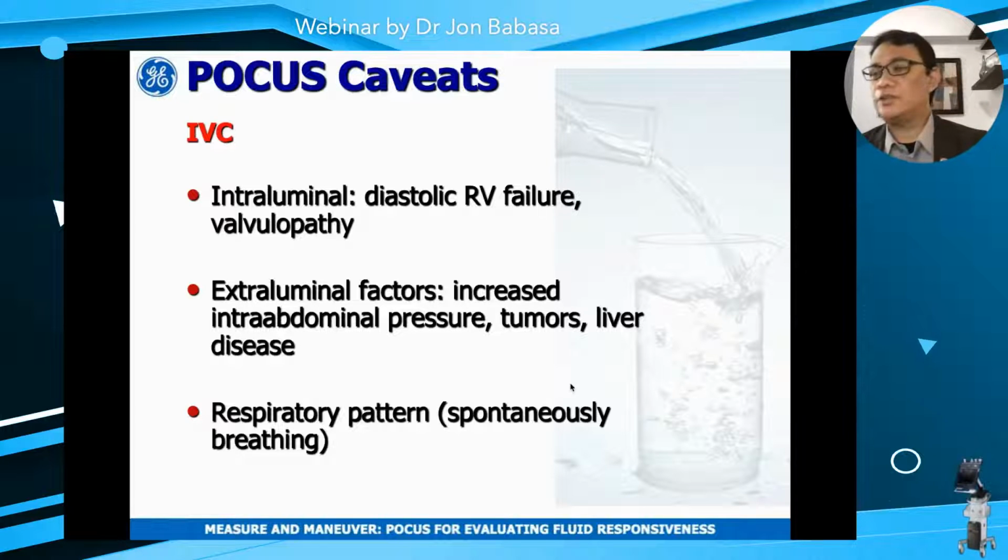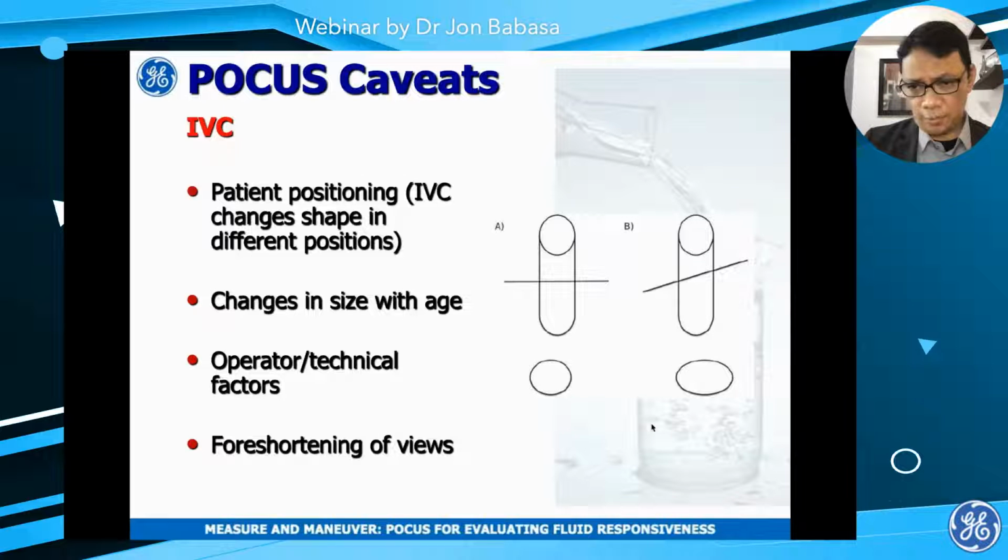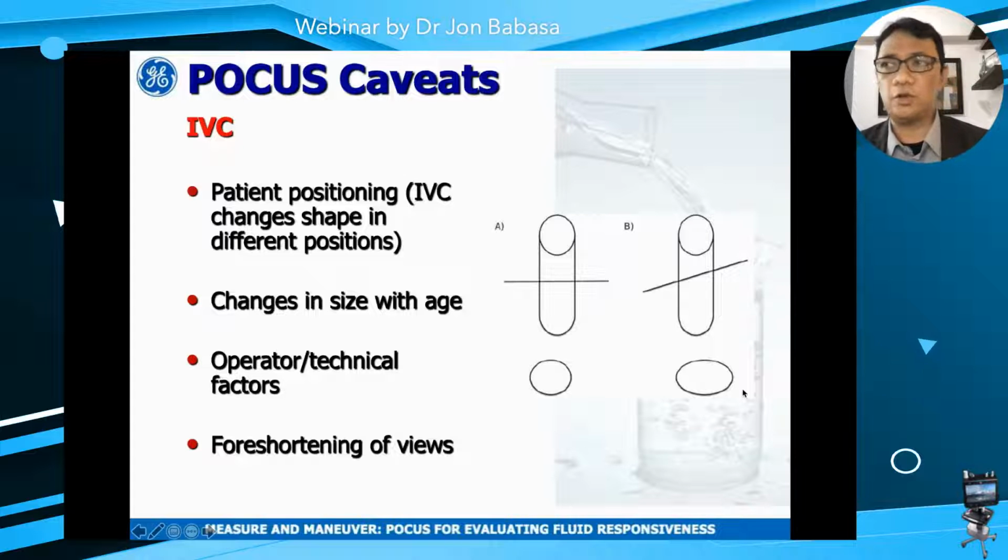Your respiratory pattern also, as we've discussed quite extensively, is going to have an effect on it. So when you're measuring IVC, you should remember that you should be directly perpendicular to it, as well as on the IJ, or internal jugular, because tilting it will cause you to get a much lesser diameter. So that's going to affect your results.